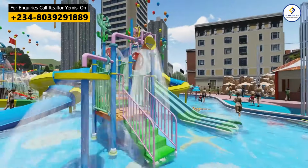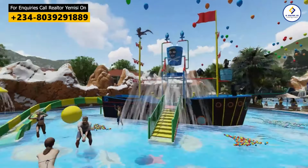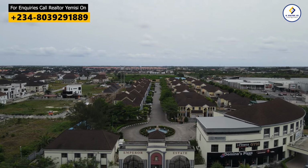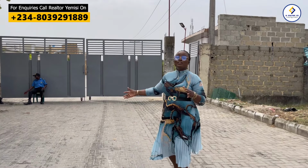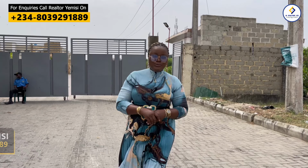We also have the Giwa water park just before us here. It's a water and fun park also. And also right on this road we have the Novare Shoprite mall, we have the Empol estate, we also have the Diamond estate. So this is a very lovely, beautiful environment. Now from here we'll be taking a tour to the detail apartment right here in Sangotedo, Ajah.